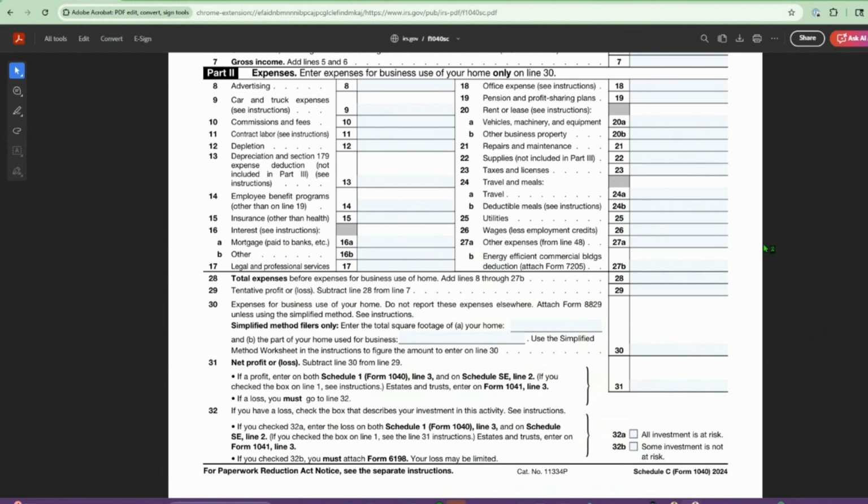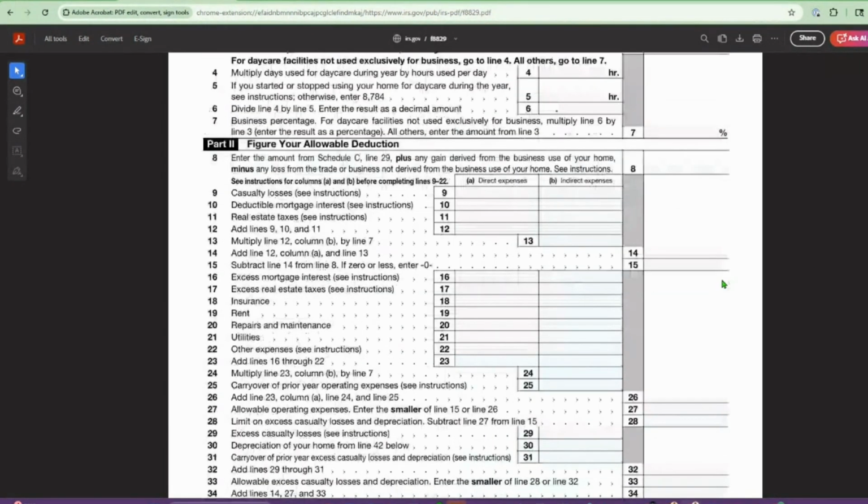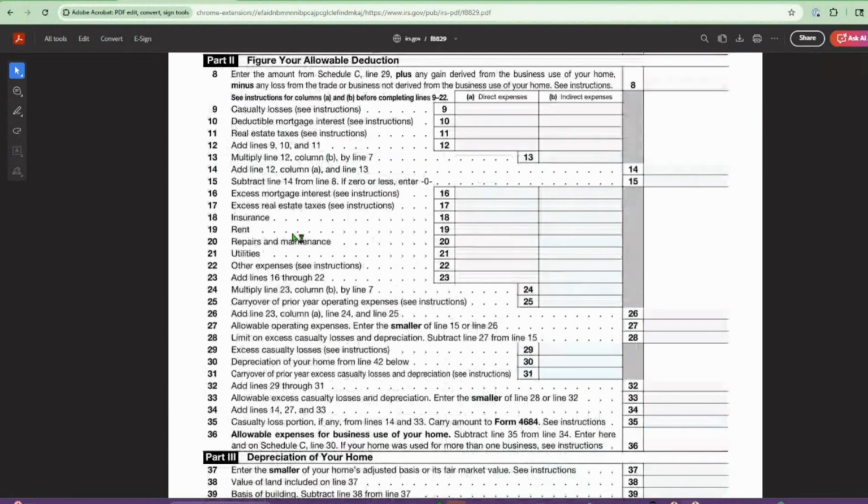Now, the actual method, we're still talking about a single member LLC or sole proprietorship on Schedule C. We have an additional form to fill. And that form, the 8829, expenses for business use of your home. So essentially, up at the top here, you're going to plug in how big your house is. It's going to calculate a percentage, 10%, 15%, and so on. And then what's going to happen is we're going to go through all our expenses here, our deductible mortgage, our real estate taxes, our utilities, our home insurance, repairs and maintenance, the whole 9 yards, the list goes on.